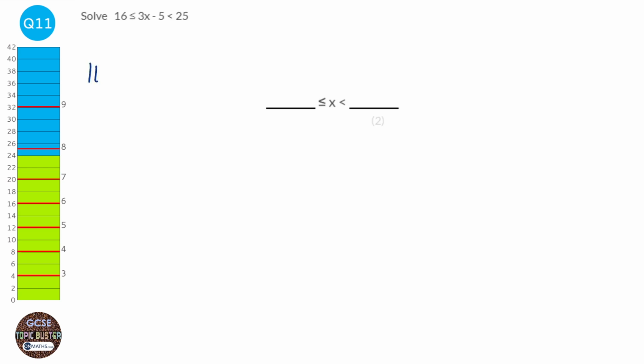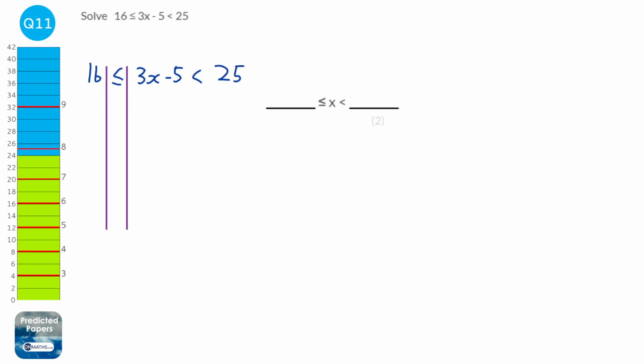So I'm just going to write this out again, just so we've got a bit more space. Okay, the way we solve this is very similar to solving an equation with equal signs, but this time we're going to do 2 tramlines because there's 3 sides of this inequality, and we need to get x on its own.